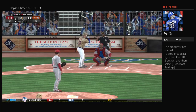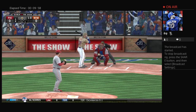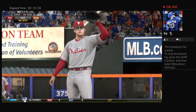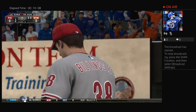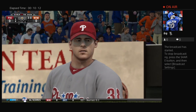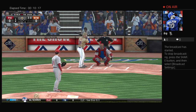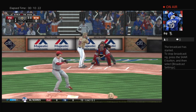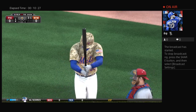A runner at second, nobody out. Outside with the cut fastball there, and it's a 2-ball count. I think they'd stay out there again, maybe for the rest of the at-bat. A strike, and it's 2-1. Count for 2-1.